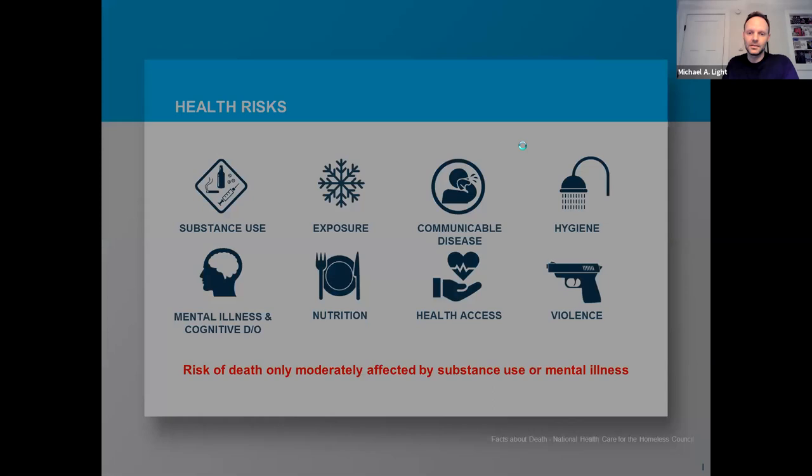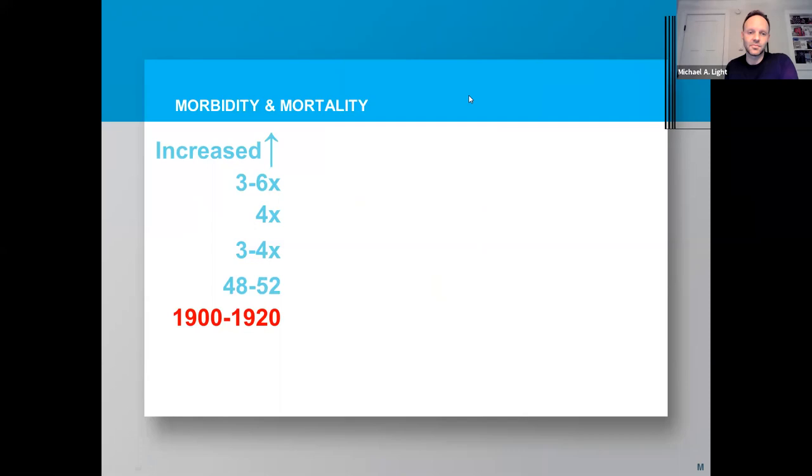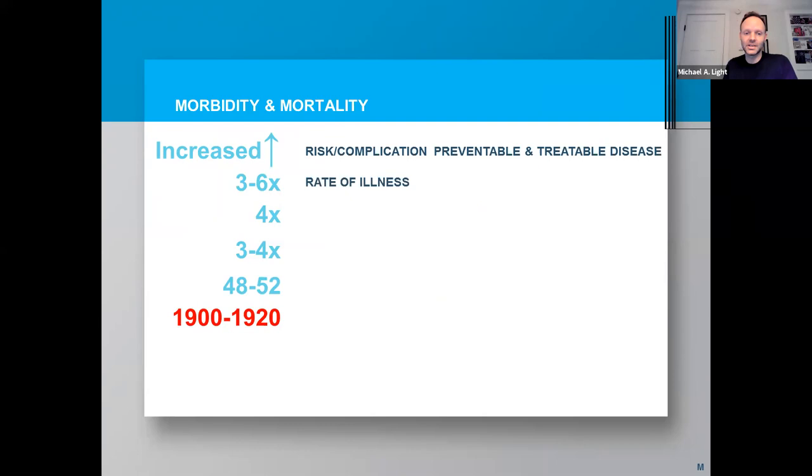And with that, when we think about increased risk of mortality and morbidity, we can remember that patients who are experiencing chronic homelessness have an increased risk and complication of preventable and treatable diseases. 3 to 6 times the rate of illness and 4 times the rate of hospitalization. 3 to 4 times the risk of early death, and an average age of death that varies depending on which study you're looking at, but between 48 and 52.